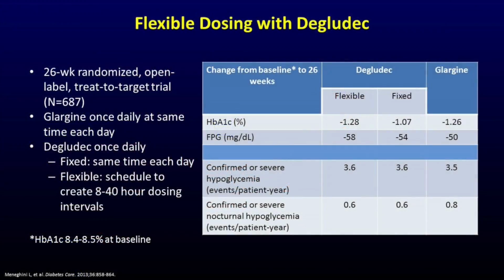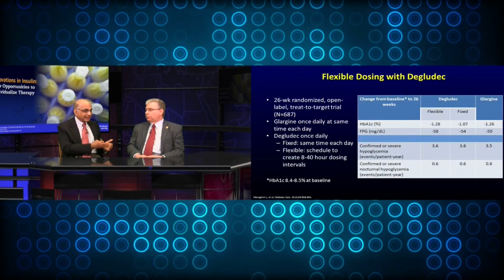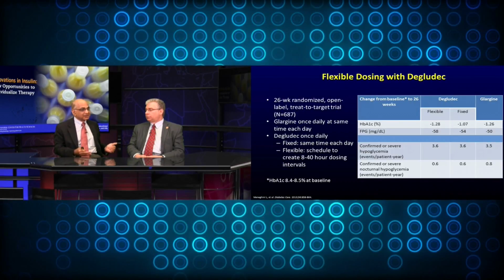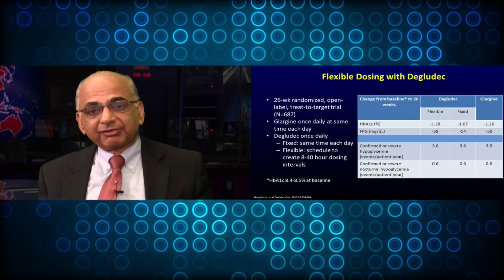So I think there is some possibility of flexibility of U300, but it hasn't really been formally tested. In contrast with degludec, there's actually been a randomized trial treating to target and comparing it with glargine given at the same time every day, whereas degludec was given either at a fixed time, which is the same time every day, or a flexible schedule. Sometimes an 8-hour gap between insulins and sometimes up to 40 hours. That can make a difference in terms of a practical thing for patients.